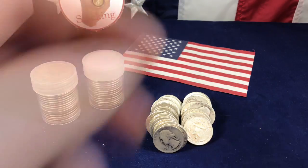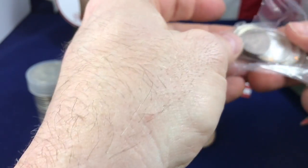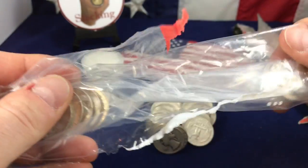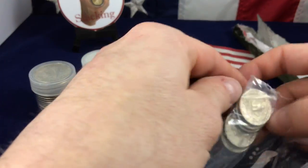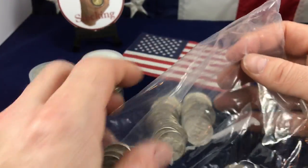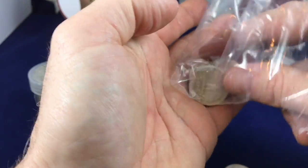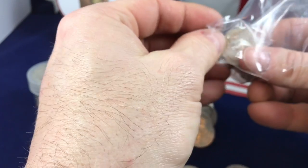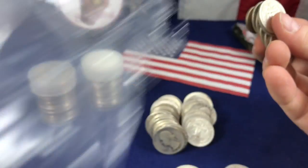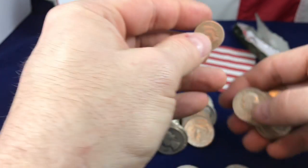Hold on. Okay, and I'm back with this partial bag of Washington quarters. Wait a minute. There's something else in there. All right, that's strange. Let me put the Washington quarters in. There we go. What is that?